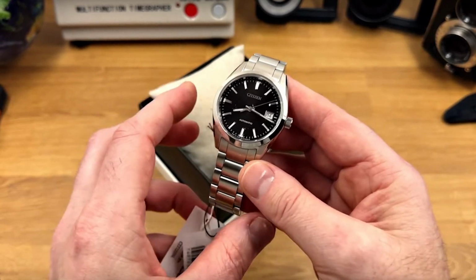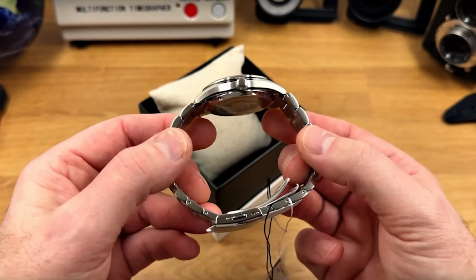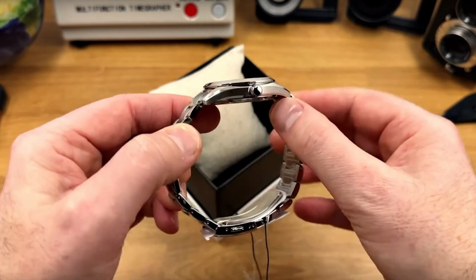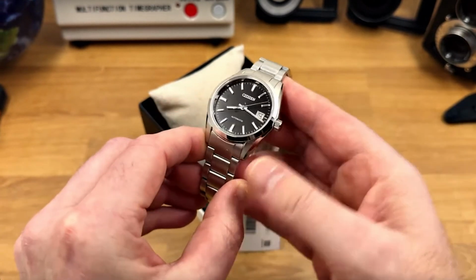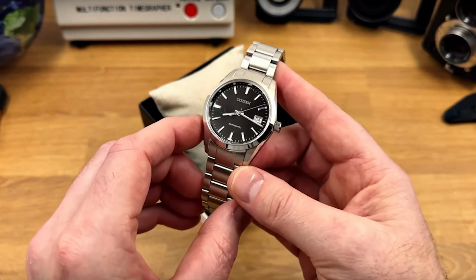Miyota 9000 series automatic movement inside this watch. So this is more of a premium Citizen, but it is just gorgeous. Actually, love it. I've been wanting to get my hands on one of these for quite some time. So let me get some plastic off, change the background, do all the usual stuff. I'll be back in a mo.